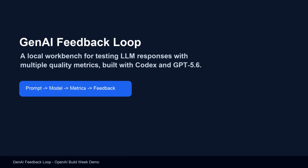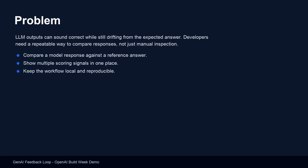GenAI Feedback Loop is a local evaluation workbench for testing language model responses, built during OpenAI Build Week with Codex and GPT 5.6. The problem is simple. LLM outputs can sound correct while still drifting from the expected answer. Developers need a repeatable way to compare model responses, not just manual inspection.